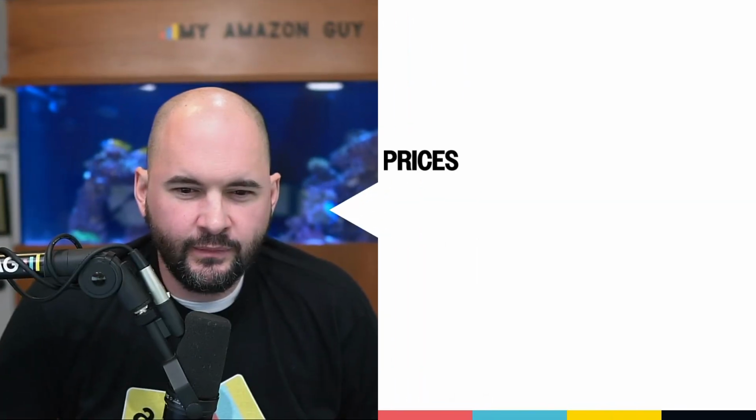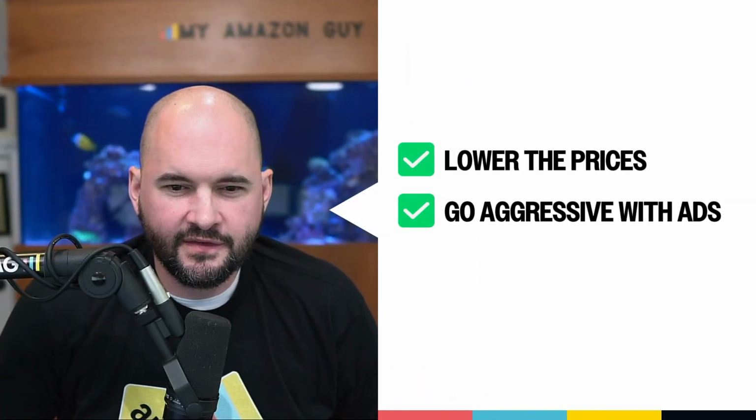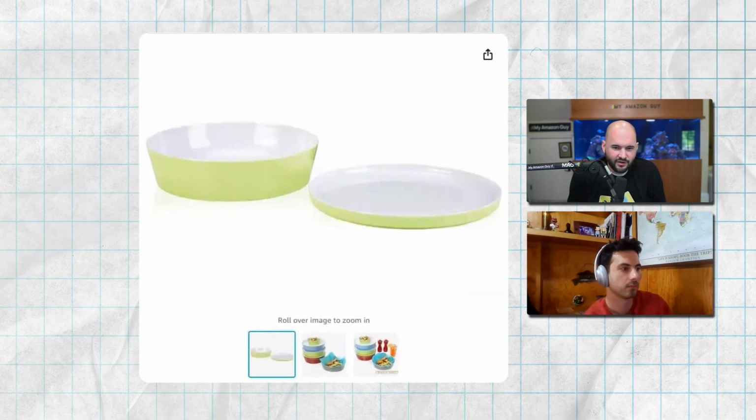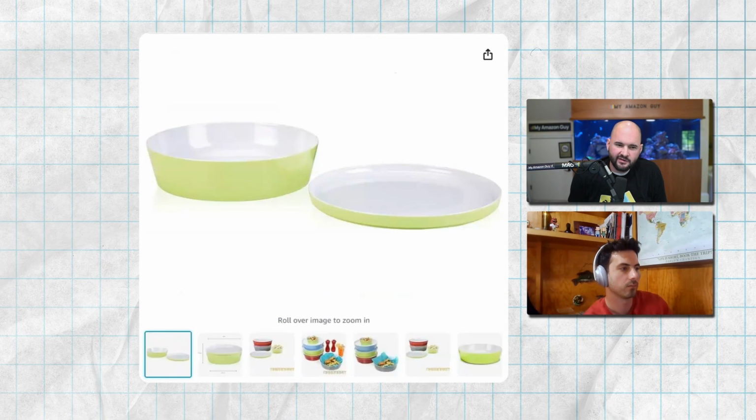Same thing here. Lower the price, go aggressive with ads. There's only 2 in stock variations as far as I can tell. So there's a lime and medium, but there's not in a red, for example. Leave it together because it's not going to be what's going to fix this listing.